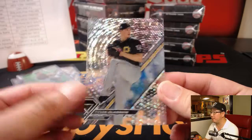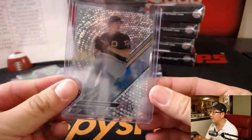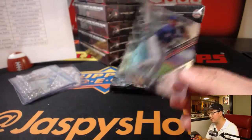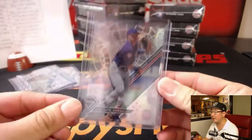All right, and out of 250, Tyler Glasnow for the Pirates, Derek Sears. Arthur, if I pull you a one of one, that's rainbow time. Rainbow time for that Goldschmidt. Pirates, who's got the Pirates? That'll be Derek Sears. It's another short print right there. Addison Russell for the Cubs. That'll be for Nicholas I. I don't think this is that short printed, but there you go.